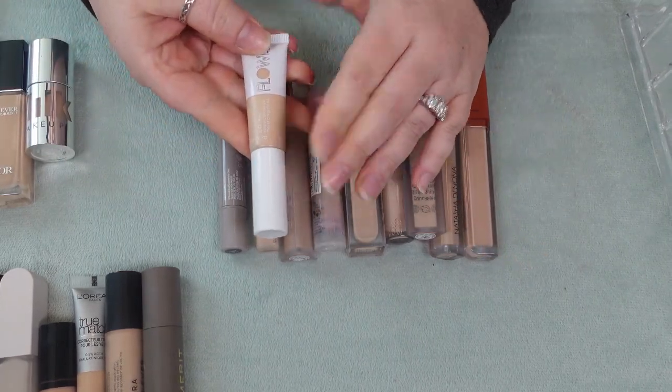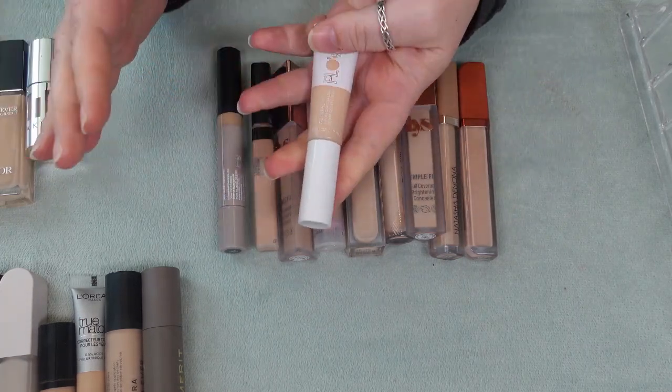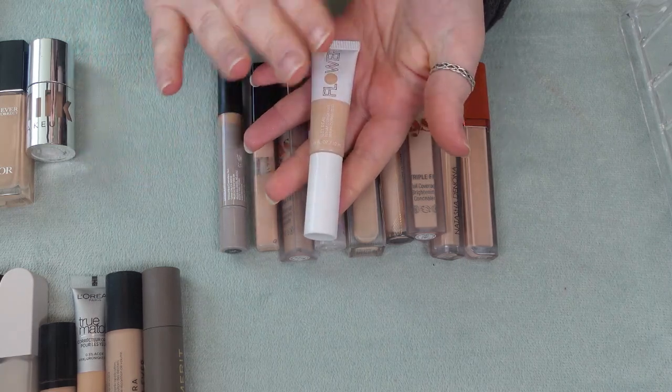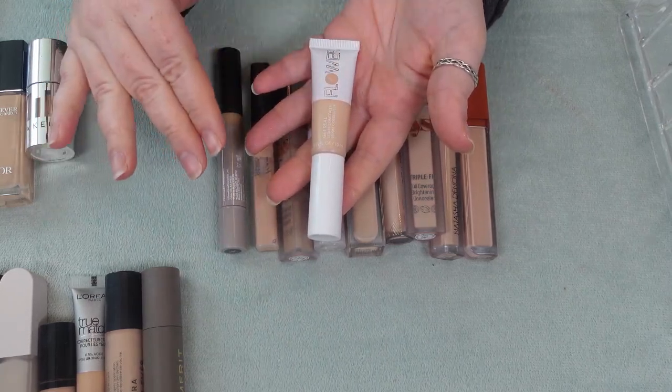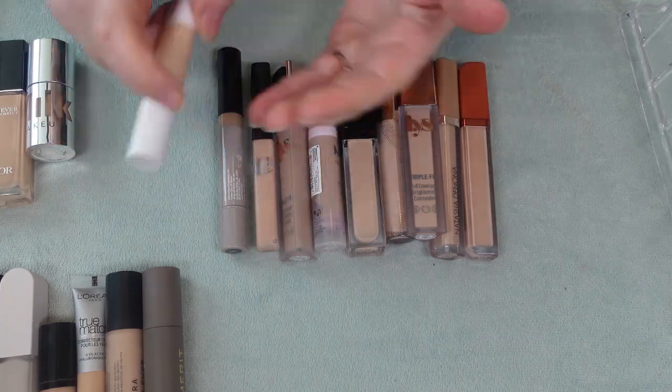One of my holy grails as far as full coverage concealers go, it's the Flower Beauty Get Real Serum Concealer. I feel like this is just perfect. Like if it was any drier of a formula, it wouldn't work for me, but it's full coverage, doesn't sink in, doesn't look dry, doesn't crease, yes.